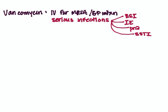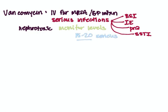Now, naming the antibiotic is one thing, but let's take this one step further. Can you think of the toxicities and monitoring that has to happen with vancomycin? For those of you thinking nephrotoxic, you are right. Vanc requires regularly monitoring levels to prevent damage to the kidneys. For serious infections, we want the level to be 15 to 20 before we give the next dose.